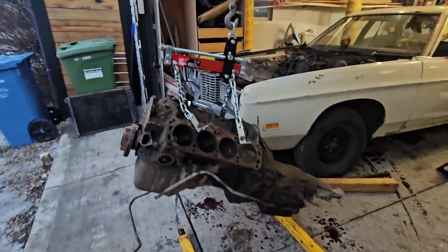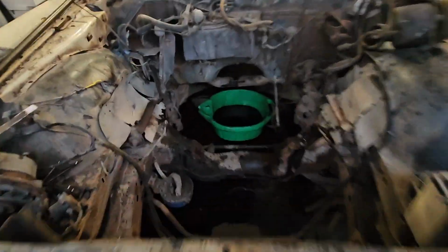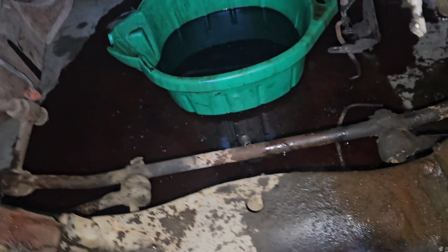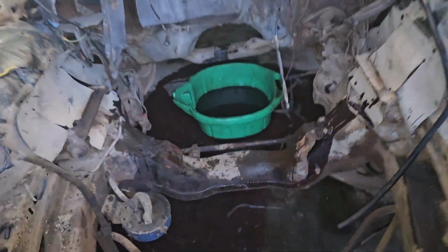Okay, here we go. Engine is officially out of this gorgeous car. That is the absolute disaster we made. We? Who's we? There is no we. It's called Ocean FML. And yeah, there you go.